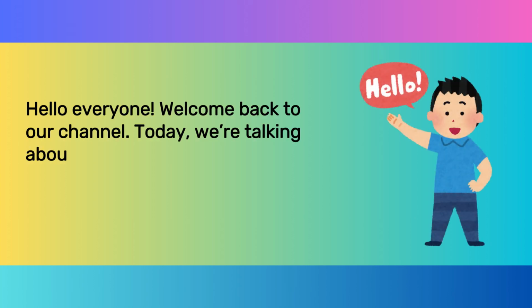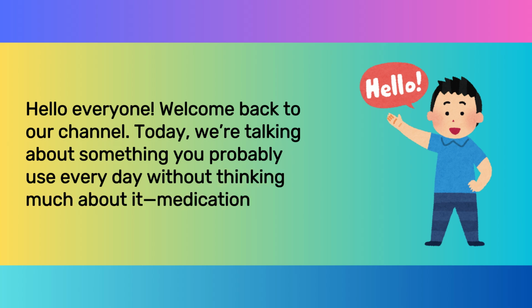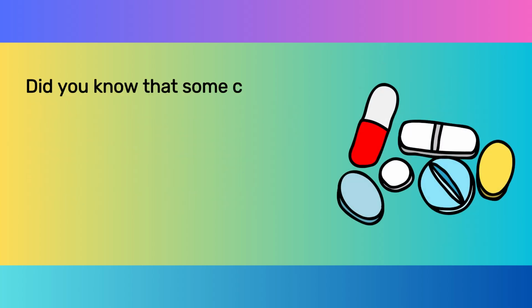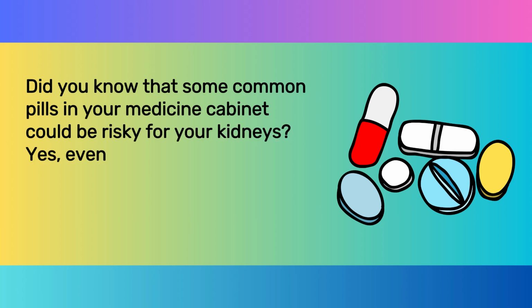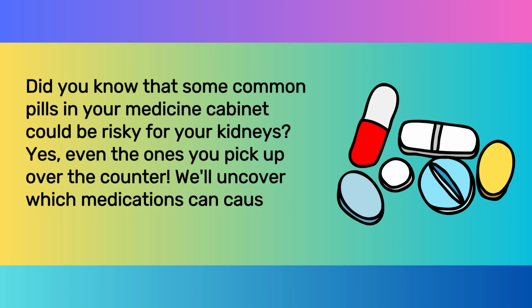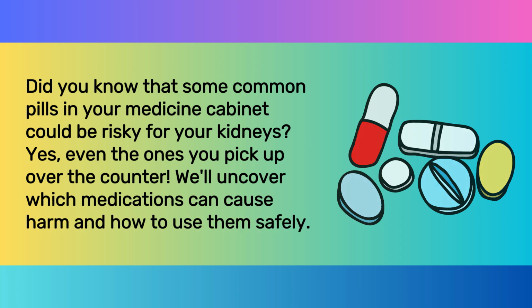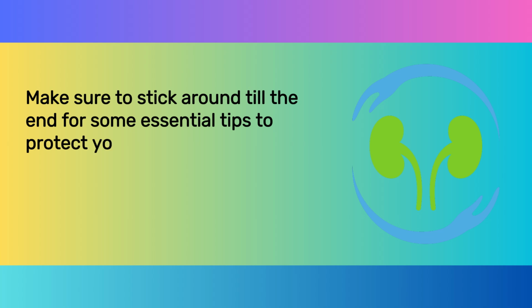Today we're talking about something you probably use every day without thinking much about it, medications. Did you know that some common pills in your medicine cabinet could be risky for your kidneys? Yes, even the ones you pick up over the counter. We'll uncover which medications can cause harm and how to use them safely. Make sure to stick around till the end for some essential tips to protect your kidney health.